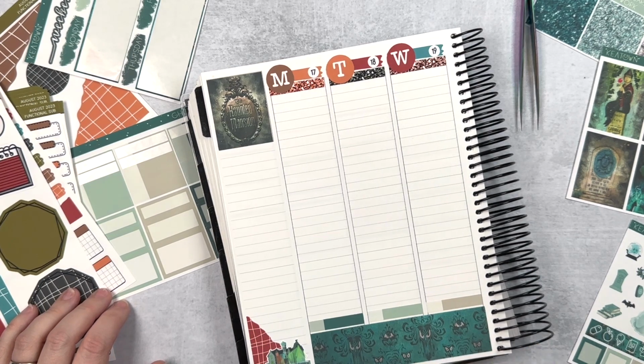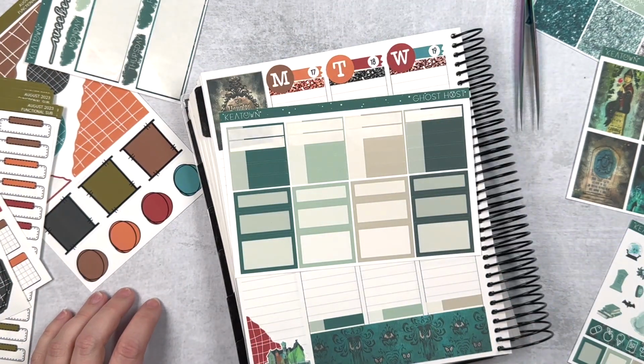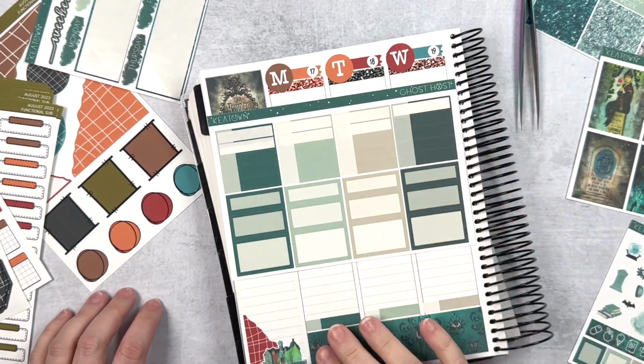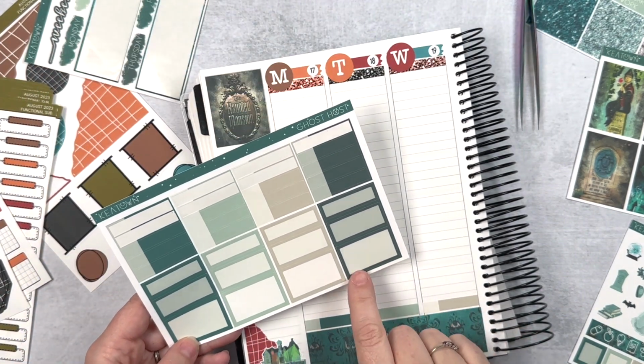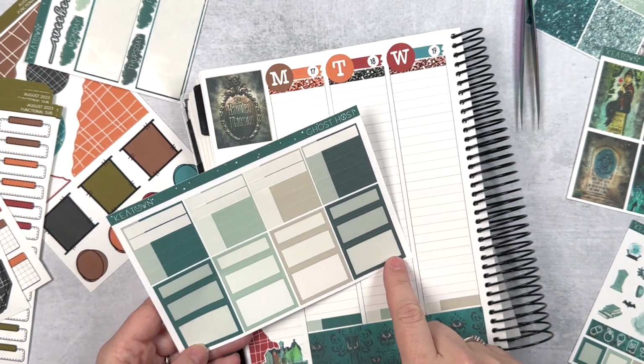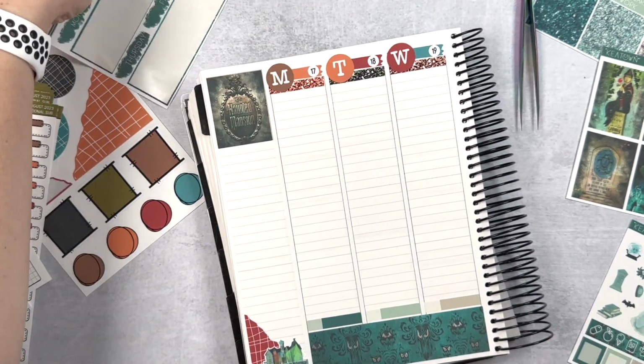Okay, I'm trying to think of how I want to do this here. How do I want to do this? I'm going to keep those. I don't have enough boxes, like I don't have enough of these size boxes to do one every day. So I'm going to set those off to the side.